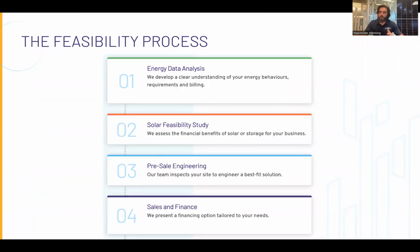So you've probably joined this webinar to better understand how solar can work for your business. You may have looked at it before, or you're just starting your journey. Wherever you're joining us, you're probably wanting to know what's the best system size for your site and how do we arrive at an agreed design that you can sign off on. So all your questions get answered through our feasibility process, which follows these 4 key steps.